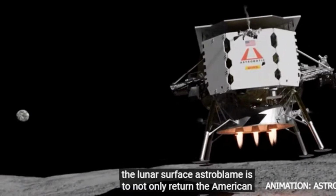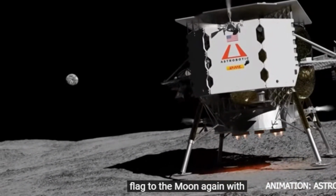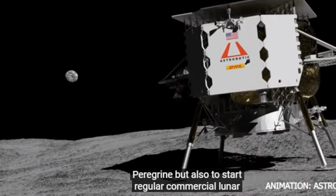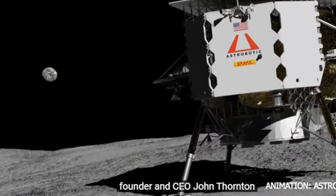Astrobotic's aim is to not only return the American flag to the moon again with Peregrine, but also to start regular commercial lunar deliveries to the moon's surface. Now, let's hear a little more from our founder and CEO, John Thornton.